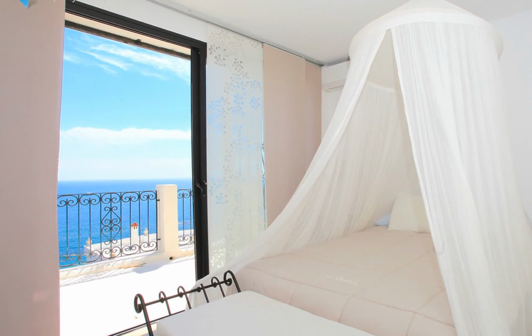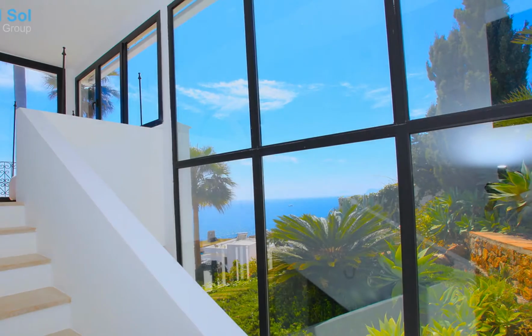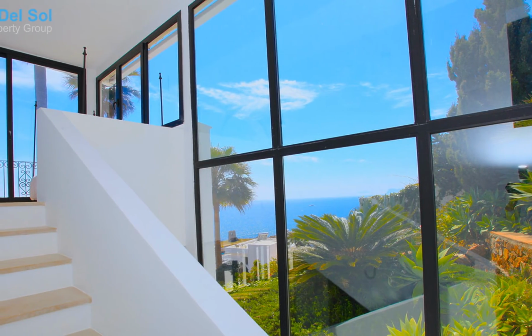The house comes with a garage for two cars, storage and a hydro swim spa. If views are what you are after, this is a must-see.